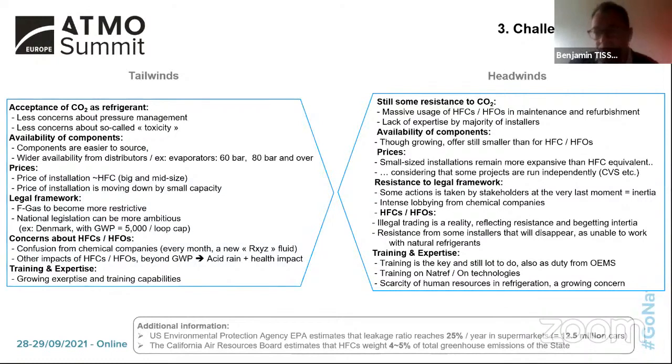The availability of components, still, the offer is smaller than for HFCs. That's true. With some smaller stores, the price remains challenging. This we have to keep in mind. There is some resistance to the legal framework with a lot of lobbying. So there's a little bit of inertia. Illegal trading in some markets, yes, it remains a problem.